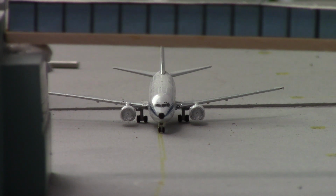I wanted to get an angle of this aircraft while I was here, but here we have the private Boeing 737-800 taxiing under the air bridge to Concourse A. This is operating for DHL and will be heading out to Reno-Tahoe.